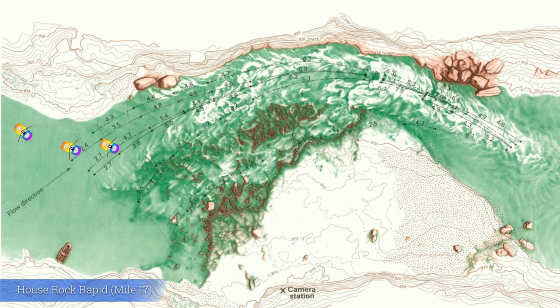Entering the rapid, gravity and the drag of the current are going to tend to pull me toward the outside of the bend. The current here is now up to about 12 miles per hour, and the good news is that my heavy raft is already tracking strongly with lots of momentum to the inside.